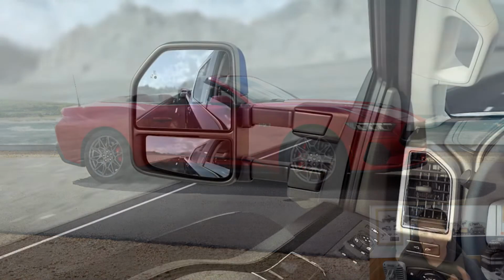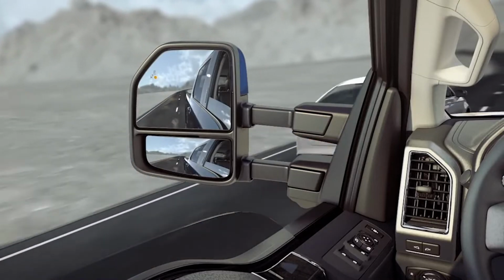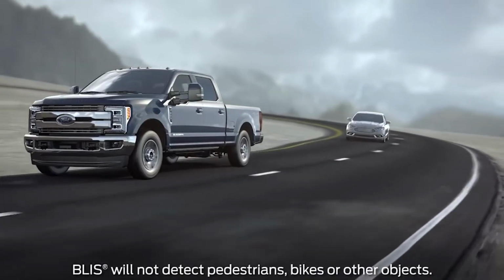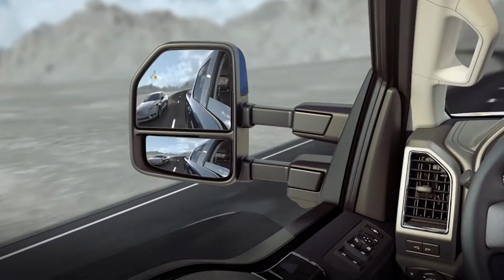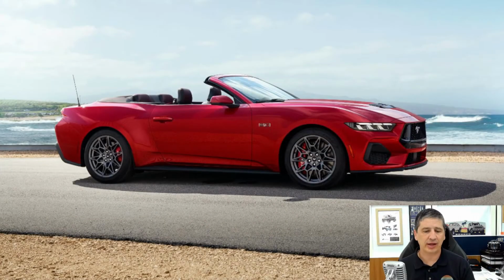Now let's talk about the BLIS system. That's a blind spot information system with cross traffic alert, with braking and rear traffic indicator and exit warning. I'll talk about all those. The BLIS is your blind spot information system. So if there's someone in your blind spot, it's going to put a light in the corner of the mirror and let you know it's not safe to go in that lane at that time.